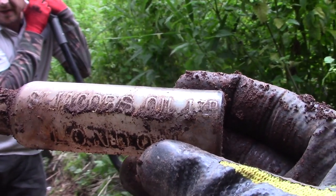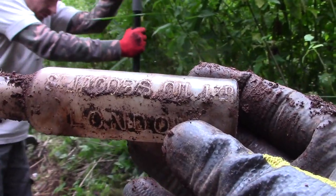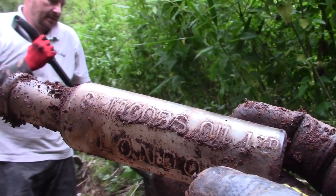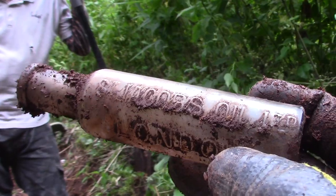That's a quack, I reckon. St. Jacob's Oil Limited. Yeah, it's a bit like a syrup or an oil of some sort. To help cure... dab on something. Cure one's ailments. Dab on your stump. Little ointment.